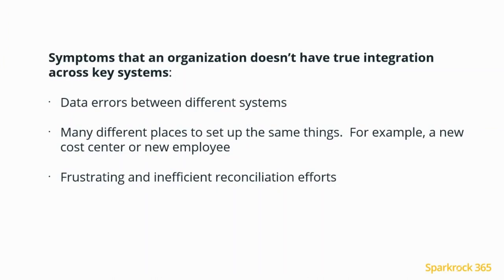Another challenge may be many different places to set up the same thing. So again, a new employee, when they exist, setting them up in all these different places, or maybe a new cost center. If a new cost center is set up, going and setting it up in all these different places and making sure that it's the same code that's been set up in all of them can be time consuming and risky.